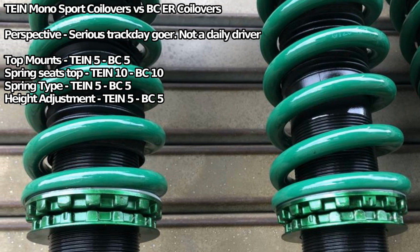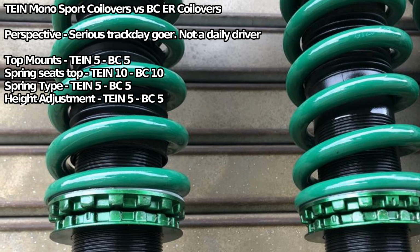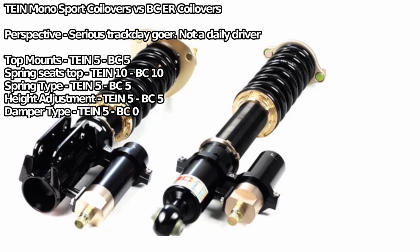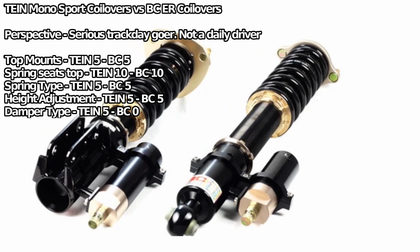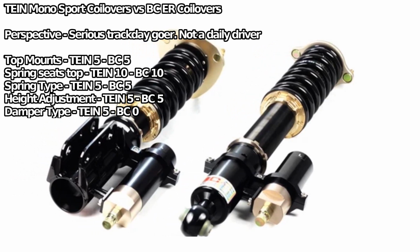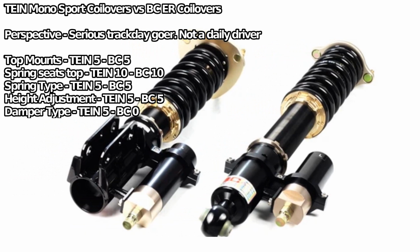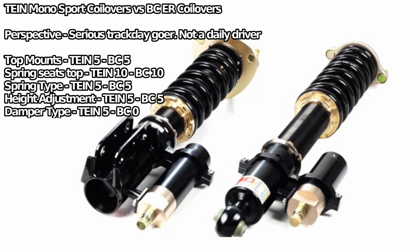Damper type, the TEIN Mono Sport uses a monotube damper, which is great, so they get 5 points for that. The BC uses twin tube, nothing special about that, so they get 0 points. For damping adjustment, what adjustment the dampers have got, the TEIN, they only adjust for compression and rebound together, i.e. they only got one adjuster, and it adjusts the compression and the rebound at the same time, so they get 0 points for that. The BC on the other hand has got independent bump and rebound.